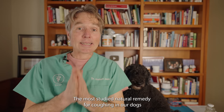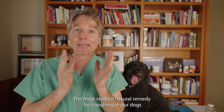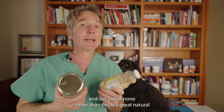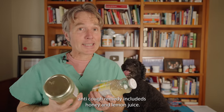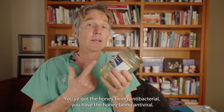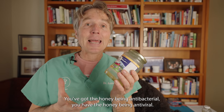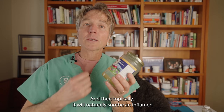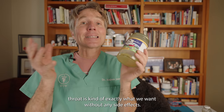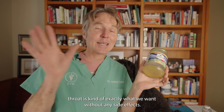The most studied natural remedy for coughing in our dogs, our cats, is honey and lemon juice. This is a great natural anti-cough remedy which has been extensively studied. You've got the honey being antibacterial, you have the honey being antiviral. And then topically, it will naturally soothe that inflamed throat. It's kind of exactly what we want, without any side effects.